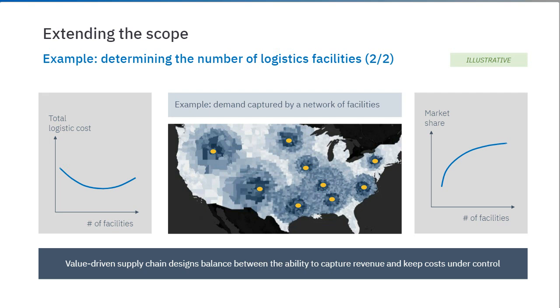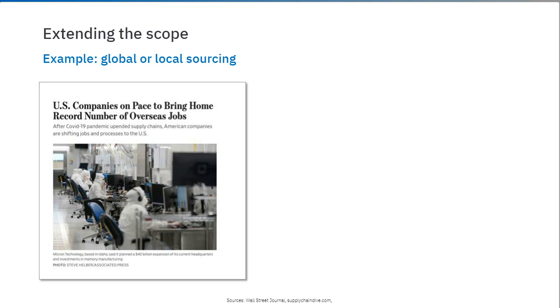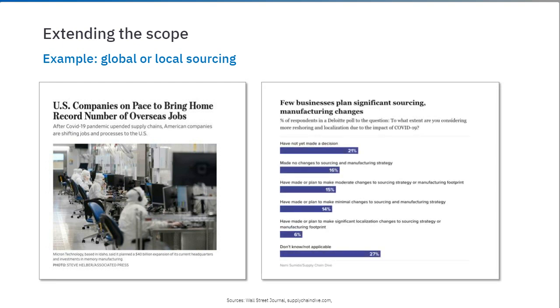Another example that I can give you to illustrate what we mean by extending the scope is related to this dilemma, this decision that we need to make between global or local sourcing. So that's definitely been something that companies have been thinking about a lot lately. And again, if you look at the press, there is somewhat conflicting evidence of what's happening. So this is from the Wall Street Journal, and the article says that companies are on pace to bringing home a record number of overseas jobs.